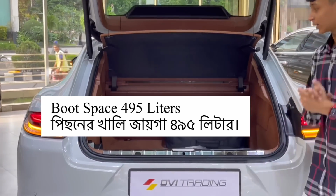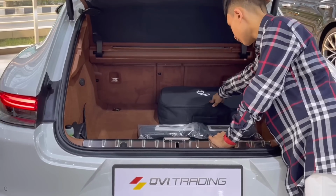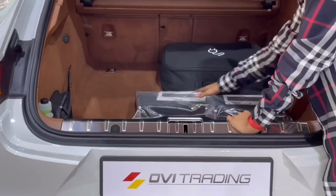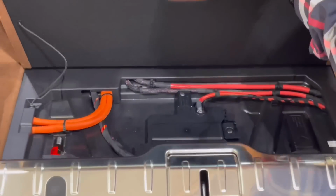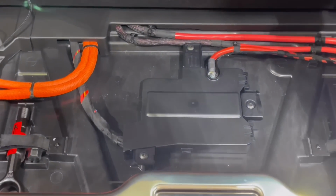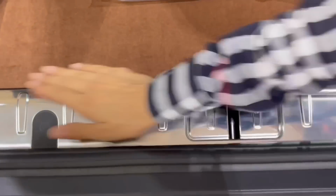You have a lot of things that come with these cars. First of all, you have the hybrid charger, because this is the plug-in hybrid, and then you have some things for the interior. And then if we lift this up, you can see all your battery components down here, with your towing hook here for installing it. And there's a scratch plate here.